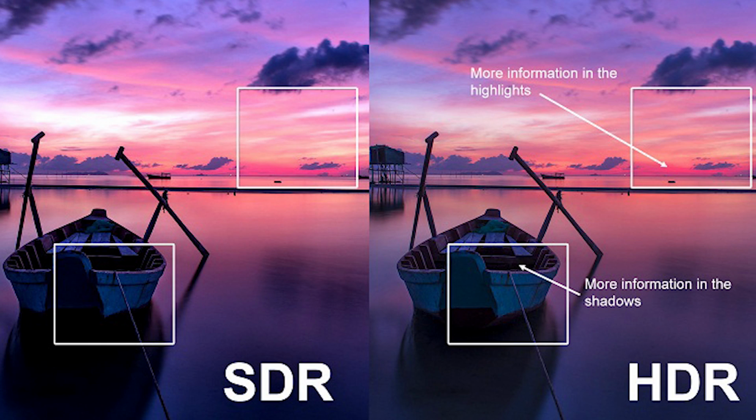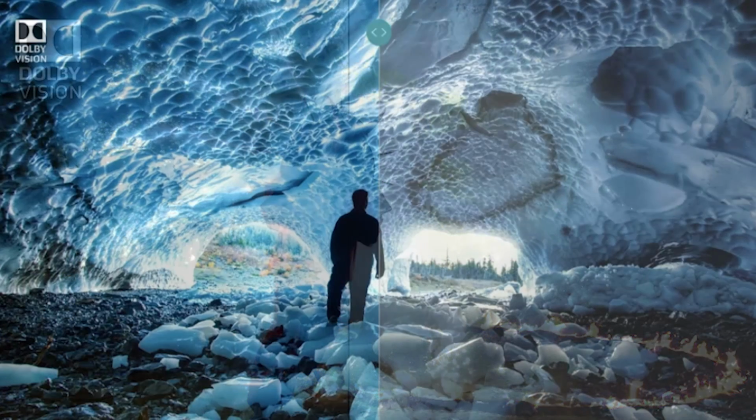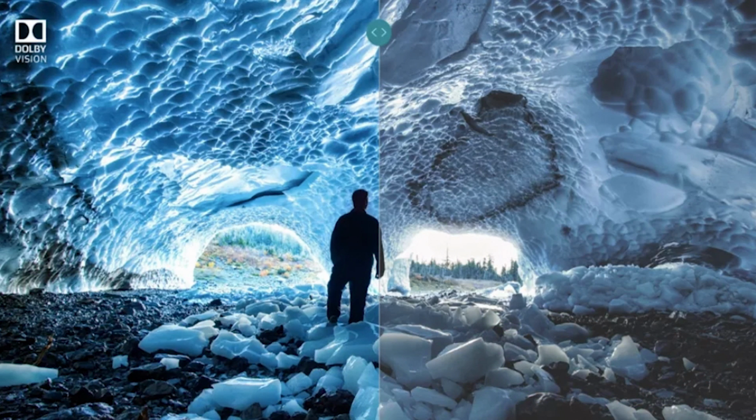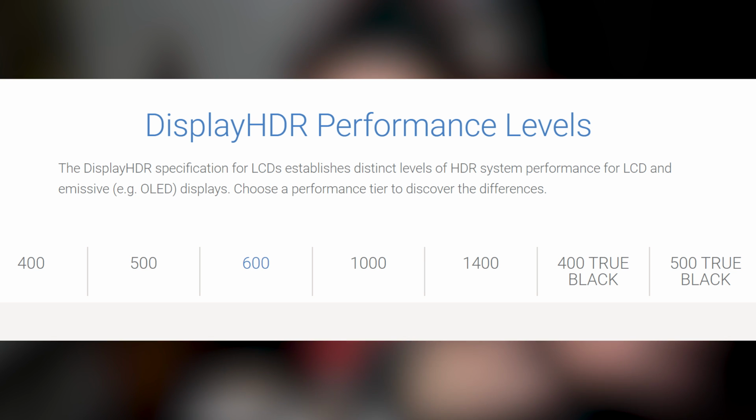Then, of course, we have HDR. Now, HDR is basically how bright whites can get and how dark blacks can get, and it just makes the contrast of an image look a lot better. That's probably a really shallow, loose way of explaining HDR. Unfortunately, not many monitors have good HDR. There is one monitor that I've been looking at that I'll talk about in a second in my recommendation section that has HDR 600, which is kind of in the middle range. It's not the best and it's not the worst.